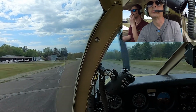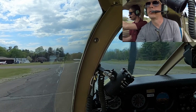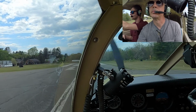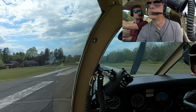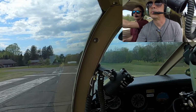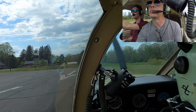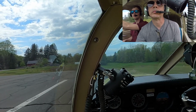And 28 Tango, we'll roll it to the end. Roll it down there. Great, yeah, thank you, sir. Okay, and pull it right into the run-up pad, and we're going to use that run-up pad to turn around. Back taxiing runway 29, Great Barrington.